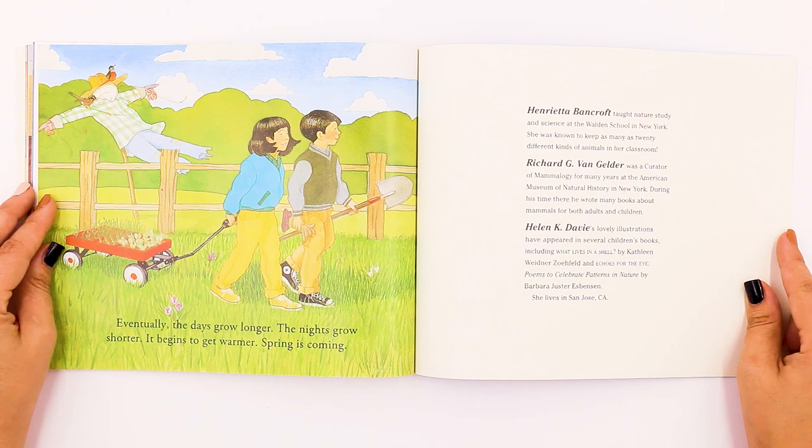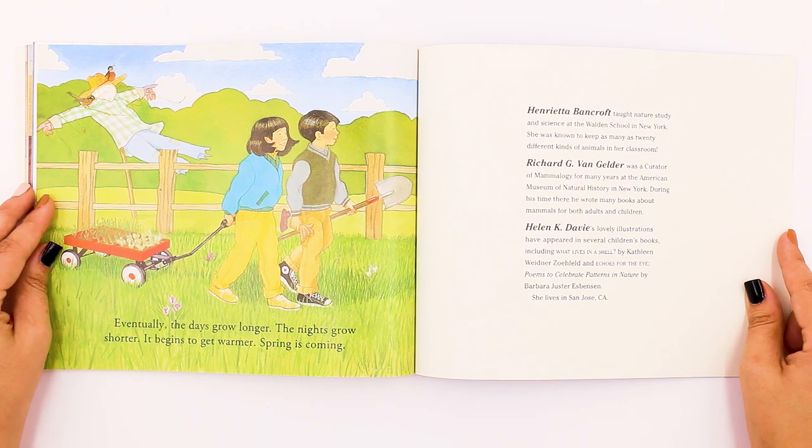Eventually, the days grow longer, the nights grow shorter. It begins to get warmer.